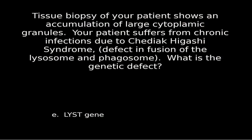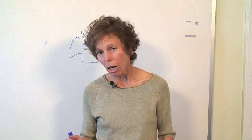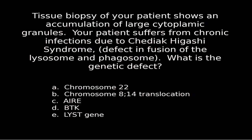But let's go through what would make the others correct. Chromosome 22 defect, that's DiGeorge, that's thymic aplasia, that's a T-cell defect, so that's going to be a cell-mediated deficiency, so that's going to be like TB and those kind of things. It's going to smell a lot like HIV, okay? Number B is chromosome 8, 14.